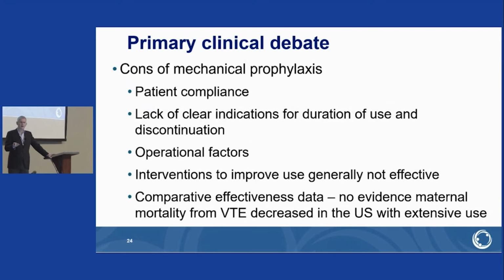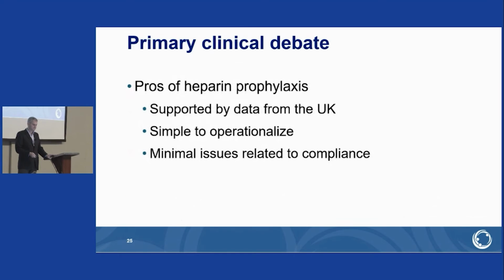There are some drawbacks. Patients often don't use the devices appropriately. There's lack of clear indications for duration of use and discontinuation. Operational factors are a problem. Sometimes the devices don't work. They're not plugged in. And interventions to get patients to use the devices better generally have not been effective. And finally, there's no comparative effectiveness data. There's no evidence that maternal mortality from VTE has decreased in the US with these mechanical devices.